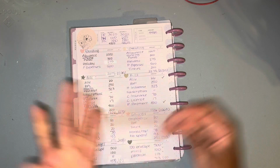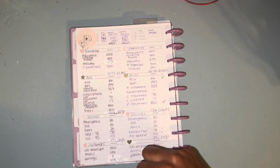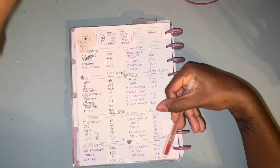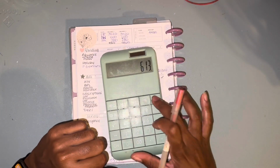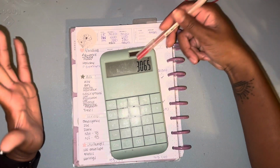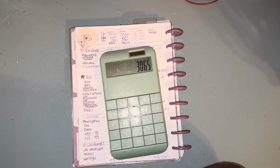Pretty simple. The only difference now is this 500 is going here instead of to my savings. So what usually would have happened is this 500 plus this 113 would have gone to my savings. So that would have been 613, and I would have just divided it by 2. So one week I would have stuffed 307, and the other week I would have stuffed 306 into my savings challenges. So that's how I was doing that.